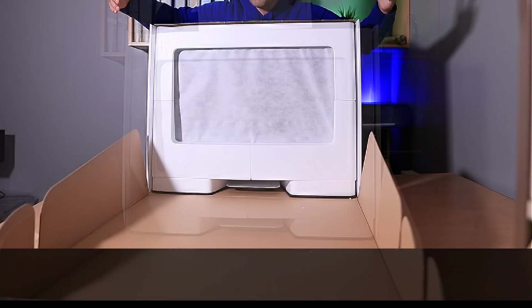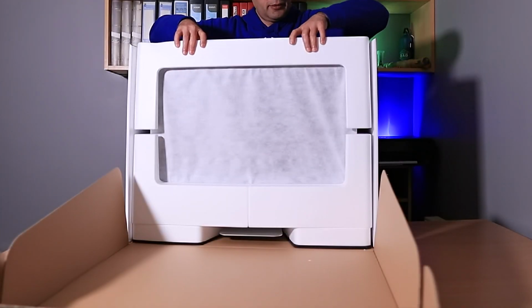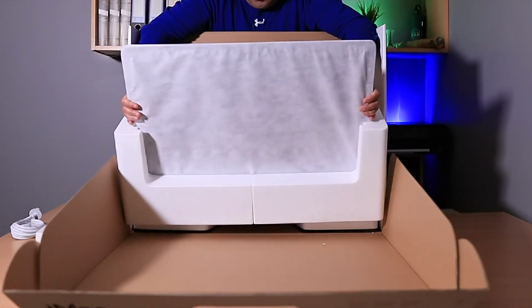Alright folks, so I am unboxing this machine 2 weeks after the delivery because of being busy with a new case. Right now my excitement is hitting the roof.